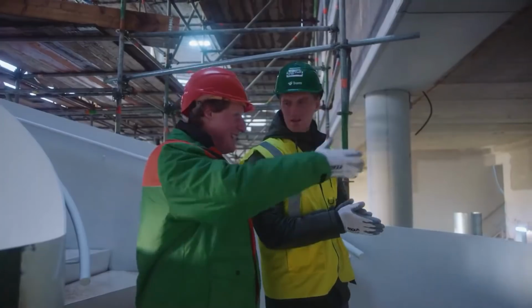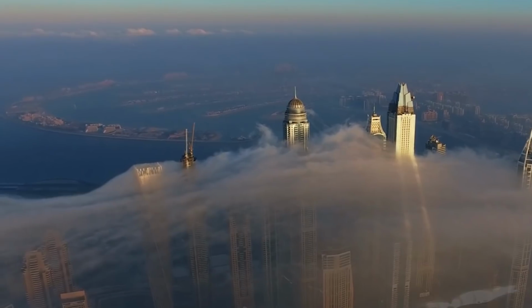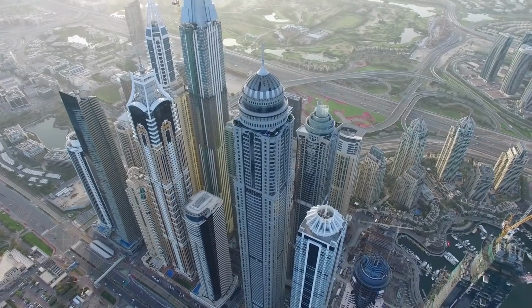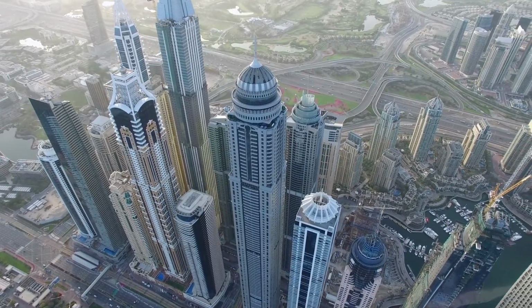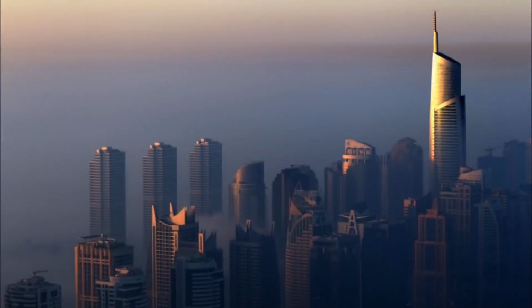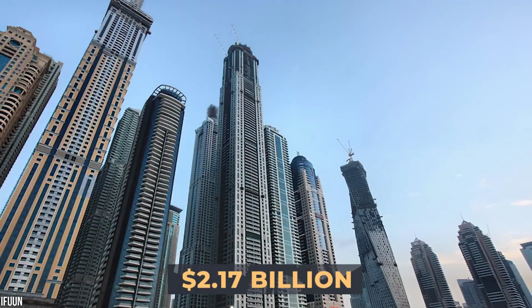According to Zwetz, transferring this amount of people from their residential area to the building site was like relocating a small town every morning and evening. The cost of such a grand project was originally estimated to be around $210 million, yet later estimations boosted the construction cost significantly to $2.17 billion.